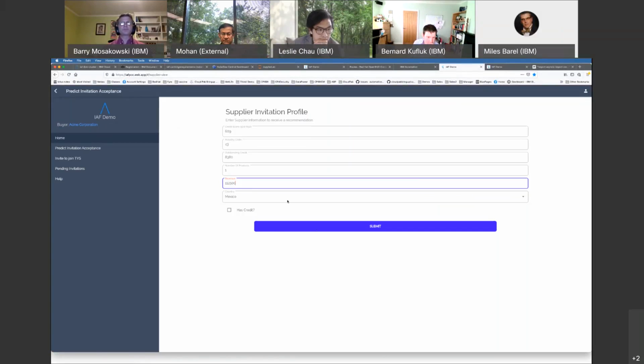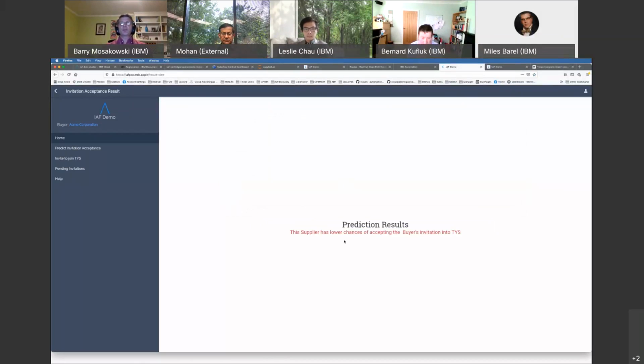And here's a simple case where you put in a credit score. The industry code is specific to TYS, a particular industry. It could be retail, it could be banking, it could be IT. The number of products, the revenue of a particular company, the country location, and Mohan and I have talked about this. Certain parts of the world might be more likely to accept that invitation, and it just gives the buyer, as the buyer is determined supplier, a very simple mechanism to do a quick search. And in this case, maybe this industry, this customer that's located in this part of the world, maybe they're not the best. There's not as high a probability.